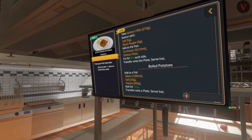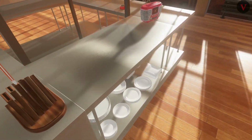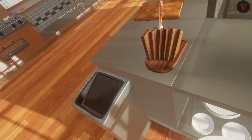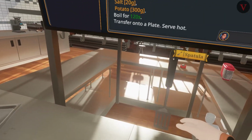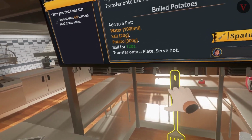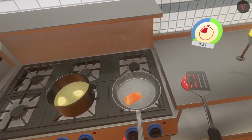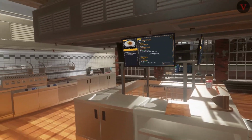So let's get a plate. Trigger, grab. Nice. Oh, I'm running into something in the room. That was pretty loud. You guys might have heard that. Sounded like the door. Dang it! Stop doing that.